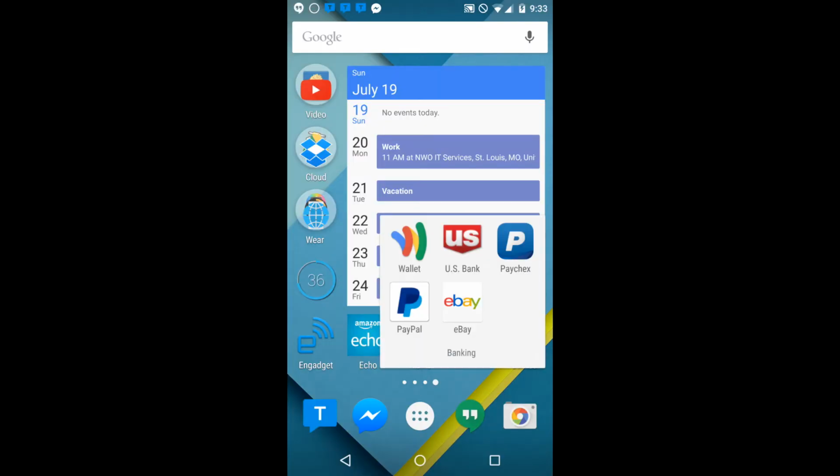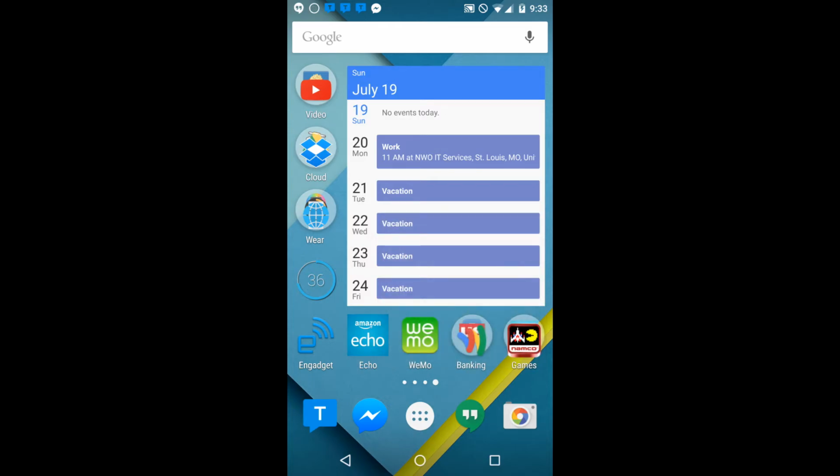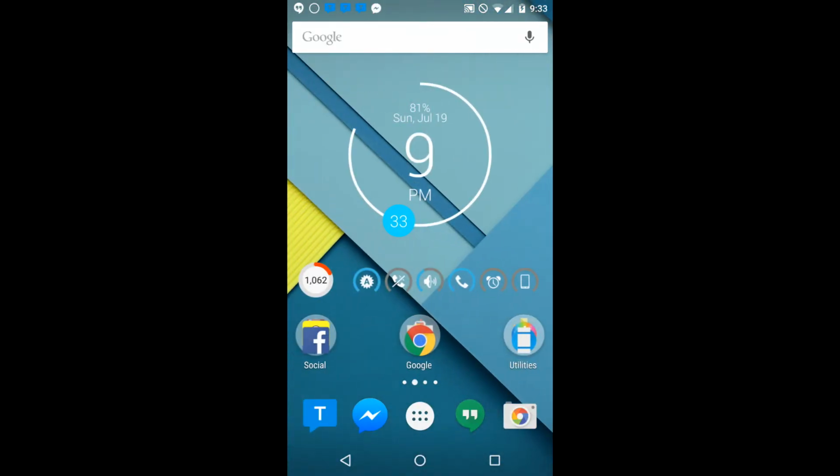Then we have the banking app, which of course features Google Wallet again, US Bank, which is my bank. That app is probably the worst designed app that I've ever seen. We have the Paychex Flex app, which allows me to see how much money I get at my job. The PayPal app and eBay app. I honestly hate eBay as a website, and I hate the app. But that's another topic.